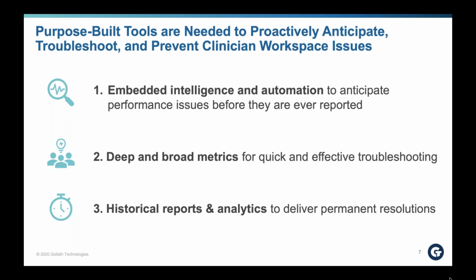All too often, and you're going to see this, things that seem sporadic really are not, and there is a root cause that can be adjusted and create permanent resolution.